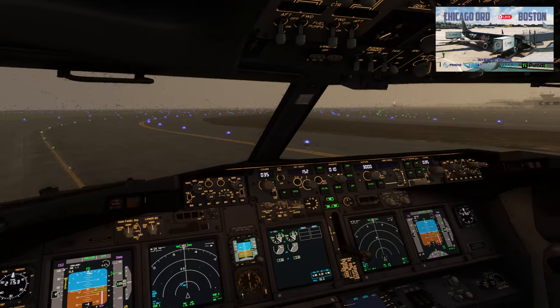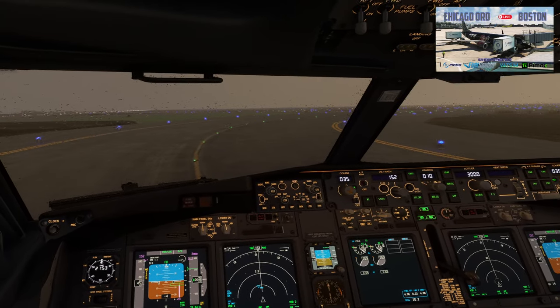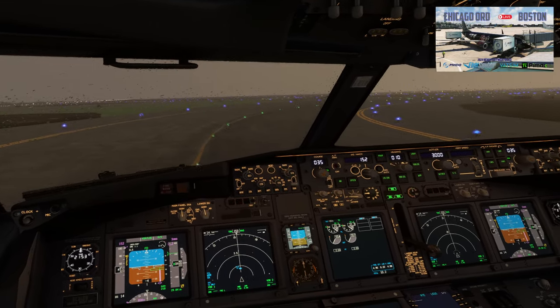Shadow 69, taxi Bravo, Charlie Alpha to the gate. Have a good day. Bravo, Charlie Alpha to the gate. Thanks. Have a good night. Appreciate your help.